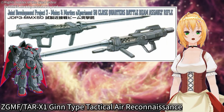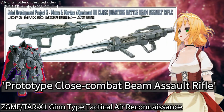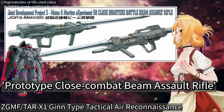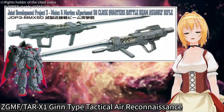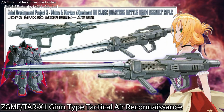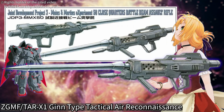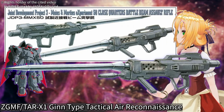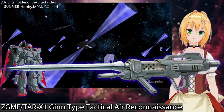The only piece of standard equipment prepared for it is the prototype close combat beam assault rifle. This beam assault rifle actually carries two types of weapon. The first is a short spear designed for close quarters combat. This spear is forged from a special alloy in zero-gravity metalworking facilities.